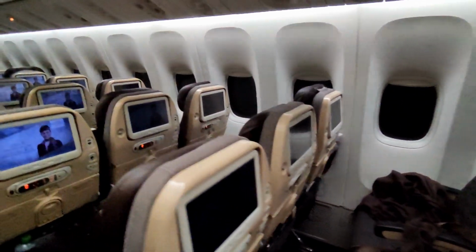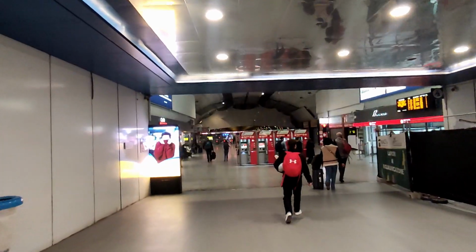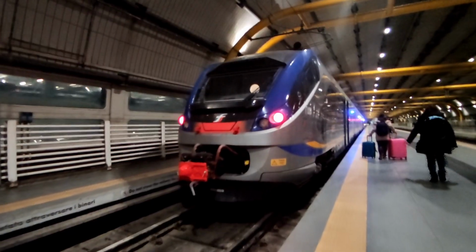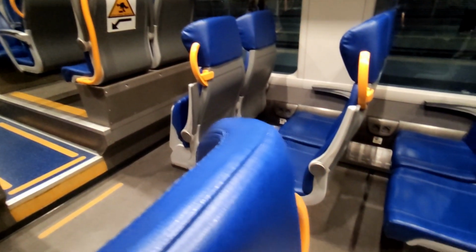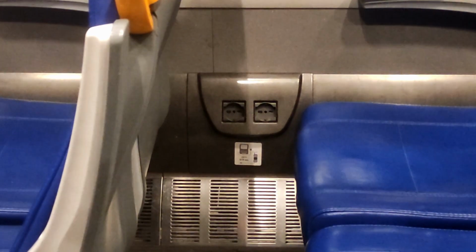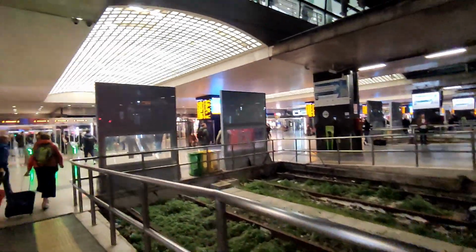After deboarding, I had to take the shuttle train to the main terminal. Immigration was quick and I bought a ticket for the train, which took me to Roma Termini station. There are power outlets on the train, which was quite welcome. Half an hour later, I arrived at the central station and walked 10 minutes to my hotel.